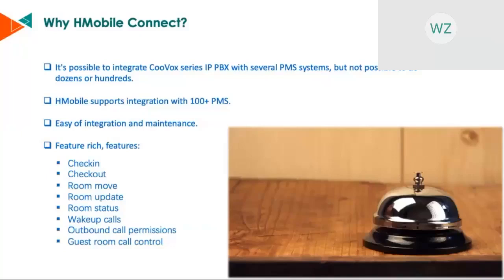And HMobile Connect supports integration with more than 100 PMS systems, which means our CooVox series IPPX can support integration with more than 100 PMS systems as well. We just have to integrate with HMobile Connect, then integration with more than 100 PMS systems is possible. And this integration is easy to do and also easy to maintain.